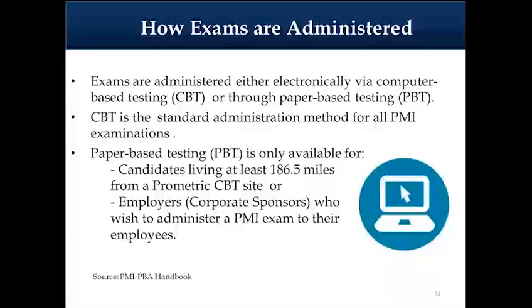Now, PMI has contracted with Prometric, and there are a lot of Prometric centers all over the world. But if you're in a remote area and you're at least 186.5 miles from a test center, and you demonstrate that, then you can work with PMI to have a paper-based exam administered for yourself. People say that's a really odd number, 186.5. That's just the conversion into miles. It's really 300 kilometers. This is an exam that's rolled out across the world, and most people look to use kilometers. So that's where the 186.5 came from. The rest of the people that don't fall under these criteria are going to take a computer-based test, administered in the Prometric Testing Center.